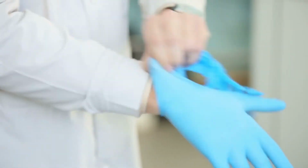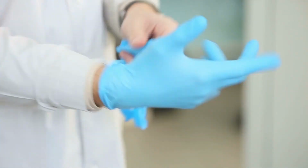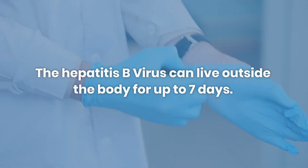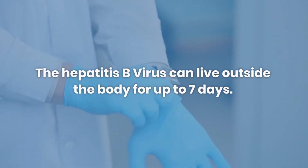Wear gloves when cleaning any blood or OPIM spills. Use a bleach dilution of 1 part bleach to 10 parts water, or an EPA-registered disinfectant specifically proven effective against bloodborne pathogens. The Hep B virus can live outside the body for up to 7 days.